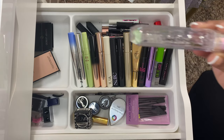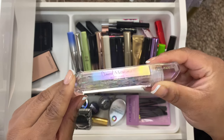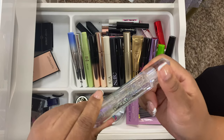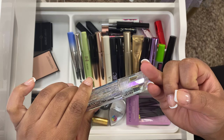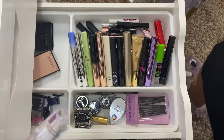So this is the Diamond Mascara from Physicians Formula, you guys. And it's basically a 5-in-1 product. So you can use it on your brows, on your lashes. What else is it used for? It can be used as a, let me get the packaging. I'm lying to you. Let me see.